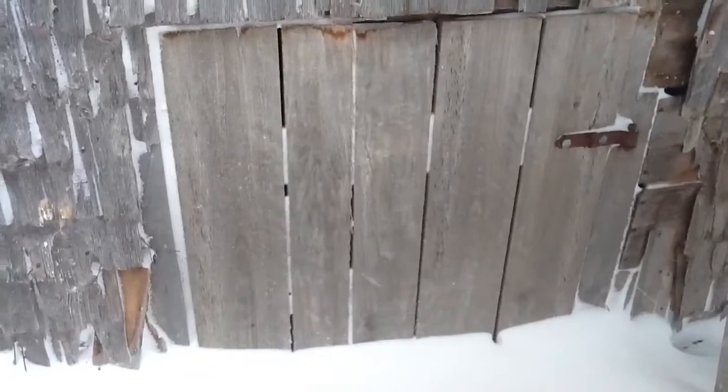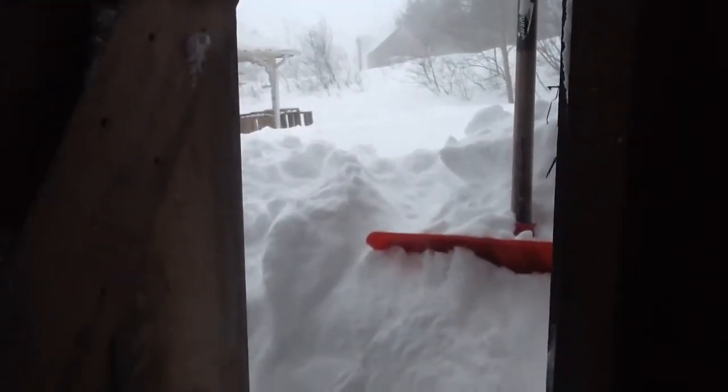Alright. I'm gonna try and dig my door out. I don't know if I'll get that far. We'll see how far I get. This is as much as I can open the door. You can see where the snow is here. The windows are completely covered, as you saw from the height of the fence there. A little bit less drifting on the far side there. But they cannot get out. And I gotta go find water for these guys. So down to the river I go.